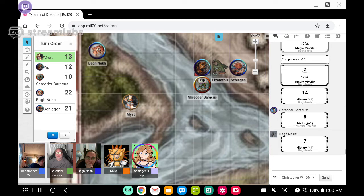Just to be on the safe side, I'll go ahead and cast detect magic at will. Yeah, he's got no magic. The tiniest normal ring could be the one ring.